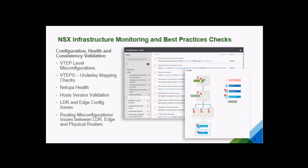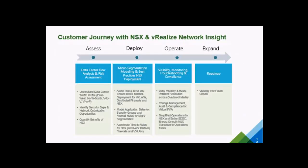Now, lastly, with vRNI, it also does a best practices check and a kind of health check, validating the configuration, validating the environment, making sure that you don't have any inconsistencies or issues, making sure that you have high availability, etc., within your NSX configuration. So those were the three use cases for vRNI, vRealize Network Insight.